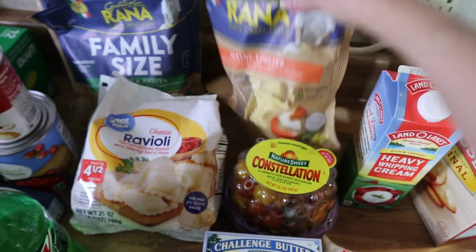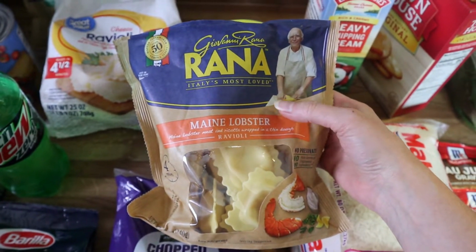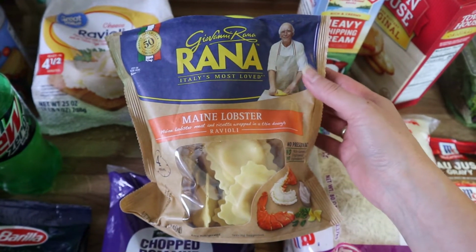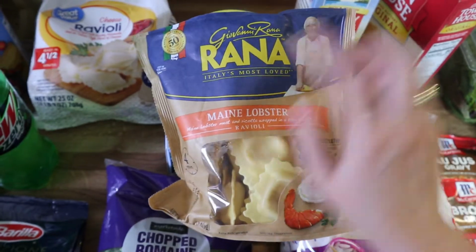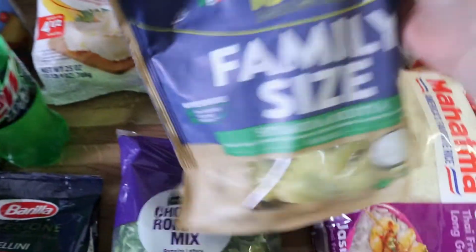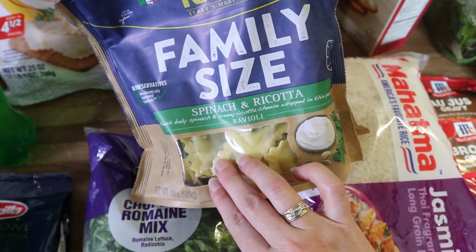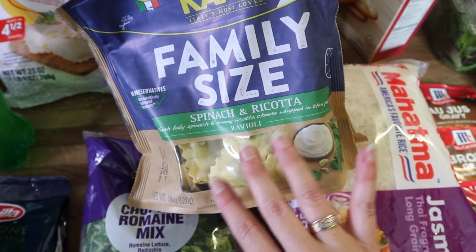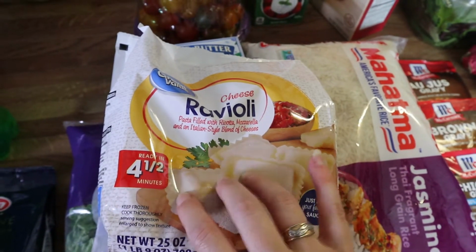And I picked up some of these raviolis for a quick dinner one night, probably with some Alfredo sauce. That would be really good. So this is the Maine lobster. I also got the spinach and ricotta. I think this would go really well as like an imitation lasagna style dinner. And then I just picked up some of these cheese ravioli.